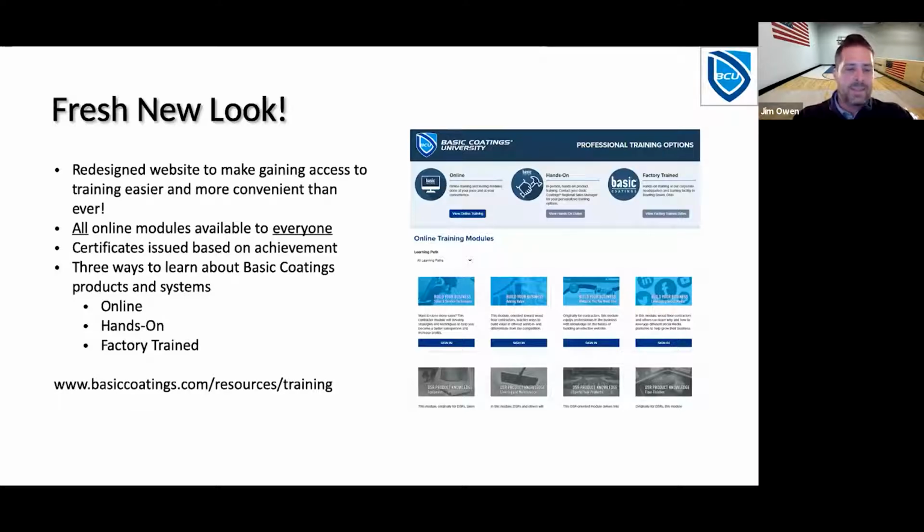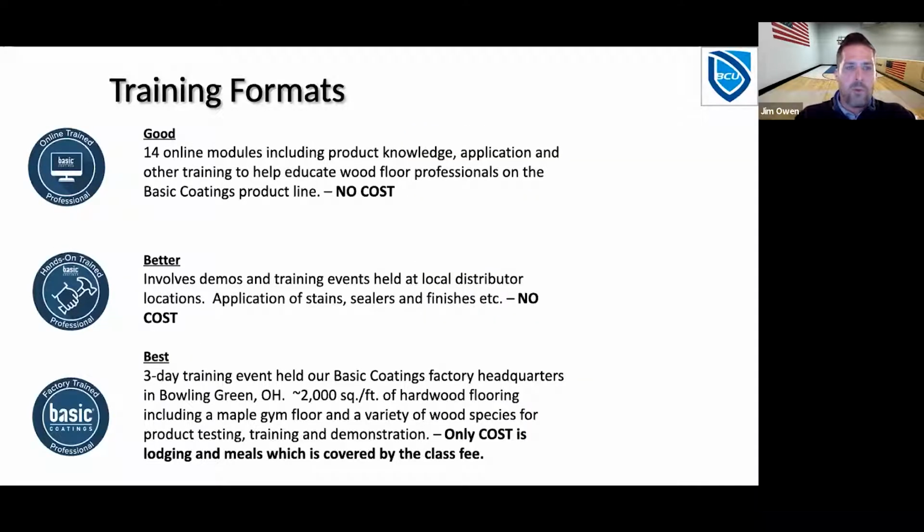So in essence, what we did is categorize all the training opportunities that we offer into 3 different levels. We have online training, hands-on training, and factory training. We'll get into the details of that in a sec. So here are the different formats, and if you've been on the website, you can see the differences and the changes. This slide breaks down each of the 3 training formats into essentially a good, better, best format.